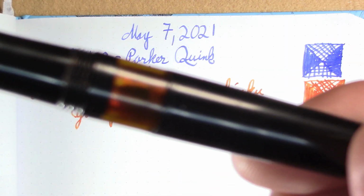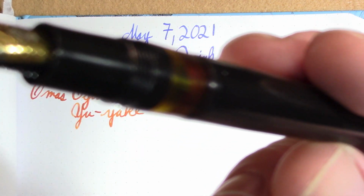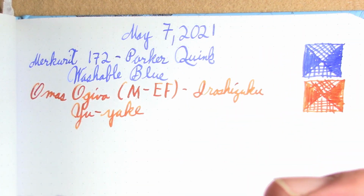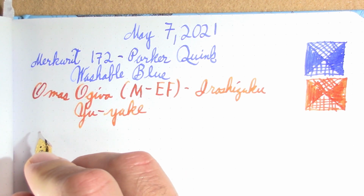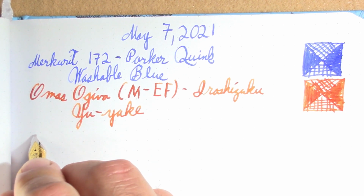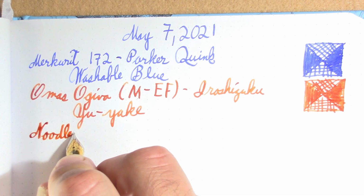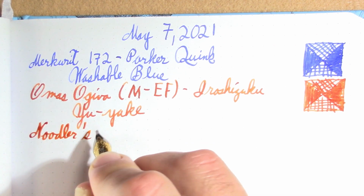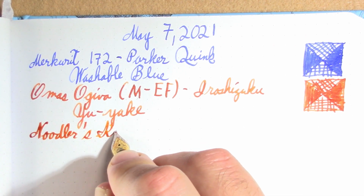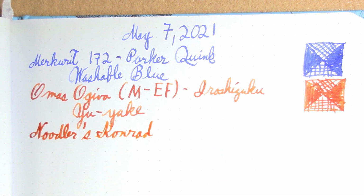The ink in it is a bugger. So the main reason I'm using this ink is every year, about this time, graduation happens, because I'm a teacher, and I like to write a letter to all the students who give me a graduation announcement. So I do that, and I find it fun to use nice sparkly inks. So this is full of a sparkly ink. So this is a Noodler's Conrad.